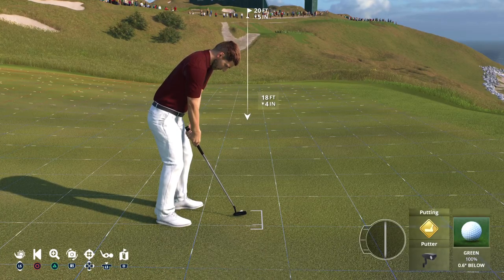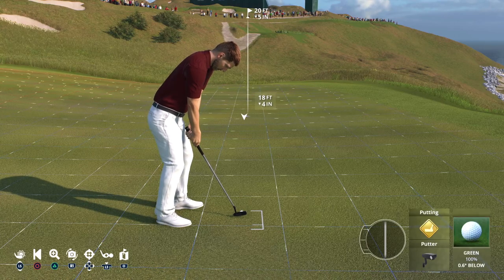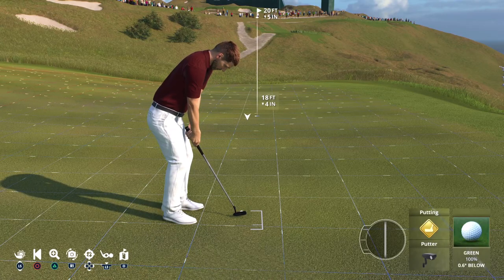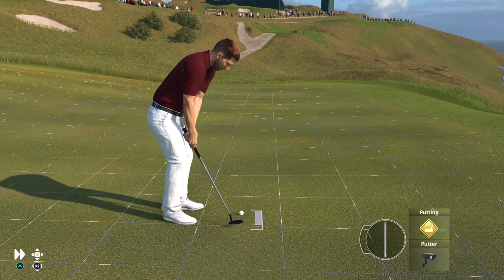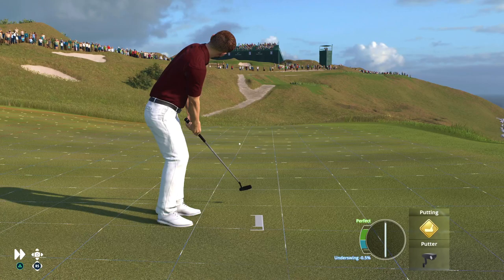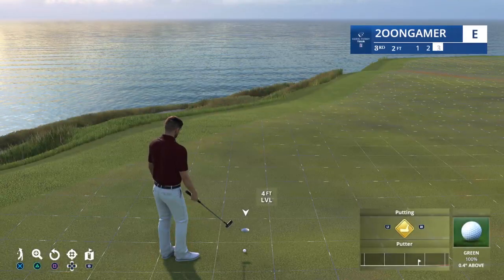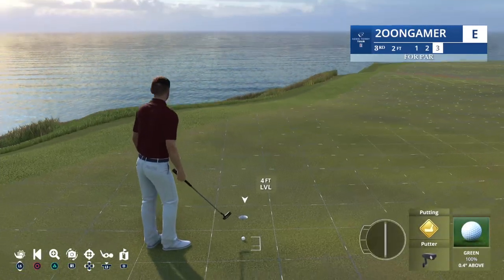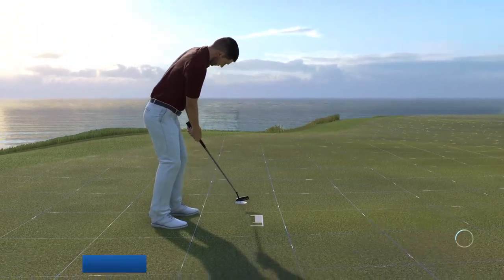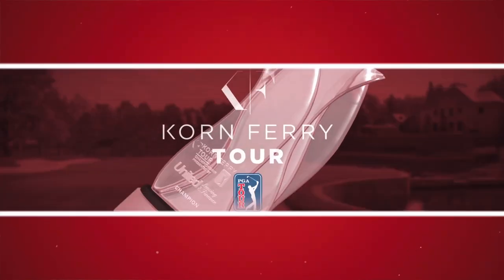Right or left? It's going left to right though, isn't it? That's going left to right. I'm not crazy, am I? Those grid lines must be wrong then, because he said right to left, and it went right to left, but those grid lines are definitely going left to right. Am I going crazy there? So that, safely in, it's a par here at the third. And he'll stay right where he is.